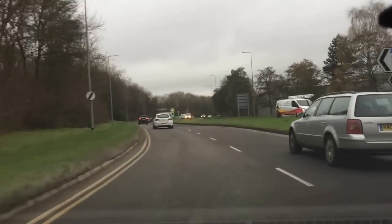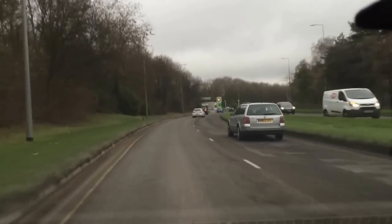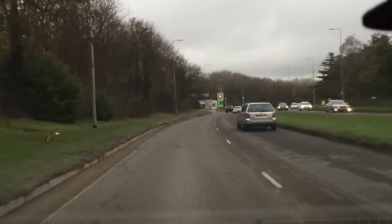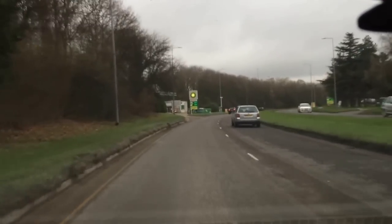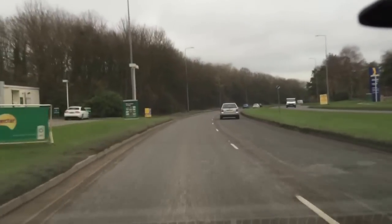So at the moment, even though it's busy, the traffic's flowing quite nicely, and it's important to move along with the traffic. Try not to break the speed limit, and the speed limit's just changed as we come off the roundabout. It's a 70 mile an hour speed limit now, so we're building our speed up to a reasonable speed.